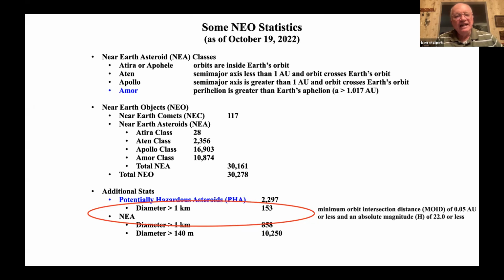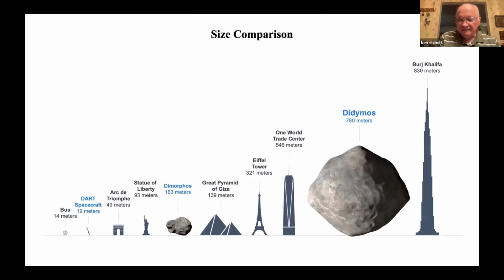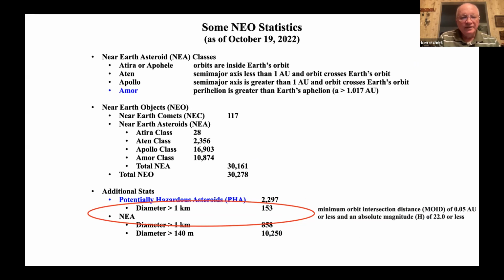Then there's the Amor class, and those are the ones where the perihelion is greater than the Earth's aphelion. And it turns out that Dimorphos and Didymos fall within this last category, the Amors. Now, there's another term that's called near-Earth objects. So the near-Earth asteroids are part of that. But in addition to the NEAs, the near-Earth asteroids, there's also the near-Earth comets. And there's 117 of those.